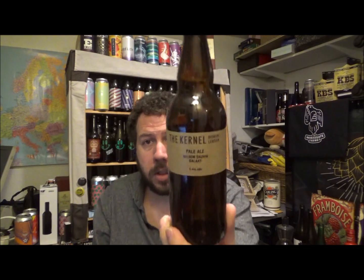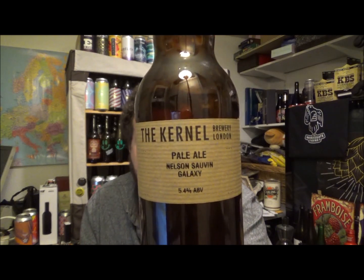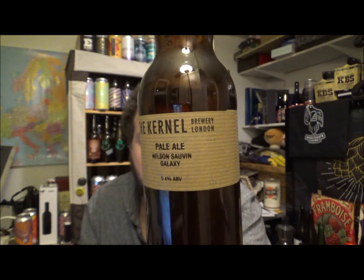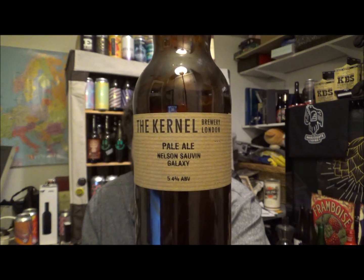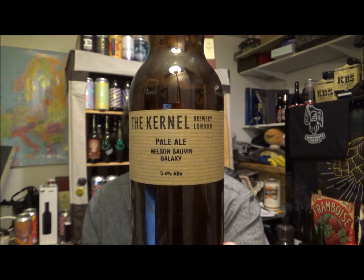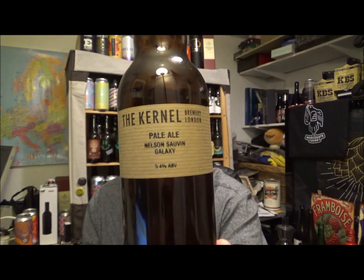So there you go. Let me know if you've had this one recently or in the past. It'd be really interesting to see what you think if you've been on Untapped that long. But yeah, this is Kernel Brewery from London, and this is their Pale Ale Galaxy Nelson Sauvin, or Nelson Sauvin Galaxy as it says on the bottle. 5.4% ABV. Fantastic. If you see it, buy it. See what you think. A 500ml bottle as well.